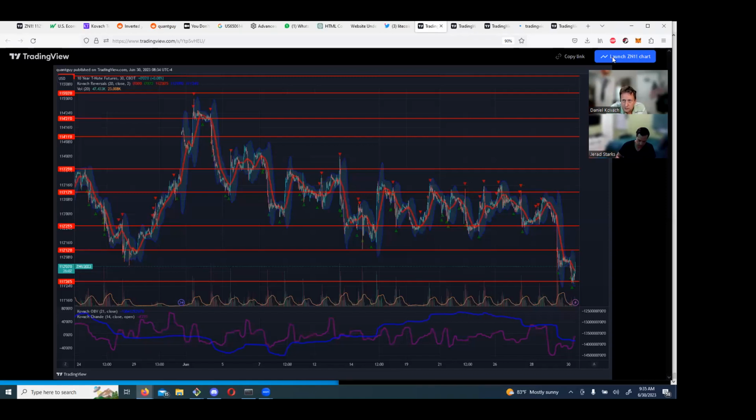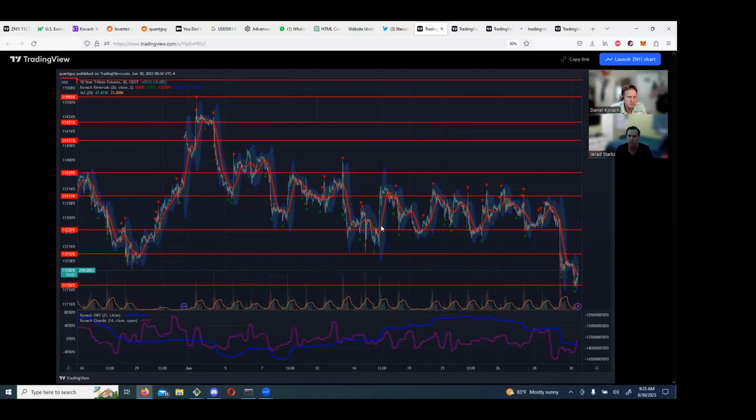So now I'm sharing in. Okay, so here we're looking at bonds. The 10-year Treasury note. For the previous week or so, a little bit longer than a week, we've been holding the range between 112.25 and 113.12. You see, we have really good support here. Lots of green triangles on the KRI and red triangles on the KRI as well here at the upper bound. This is telling us that this range is pretty stable, and it was for over a week.